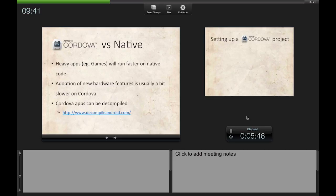One of the bigger disadvantages, depends on how you look at it, but Cordova apps can be decompiled. There's a lot of websites like this one, decompileandroid.com, where you can upload the APK, so the install file of an app, decompile it, and you can just view all the HTML, all the JavaScript, all the CSS. So be careful when inputting passwords or other sensitive data like that. We don't care that our code can be viewed because, hey, we're Drupalistas, we like open source, so we personally don't mind, but it's something to take in consideration, especially on a security basis.